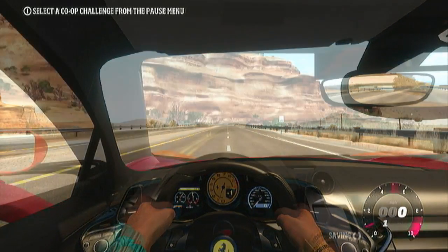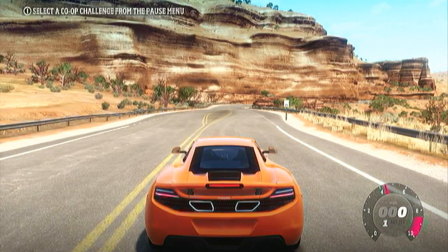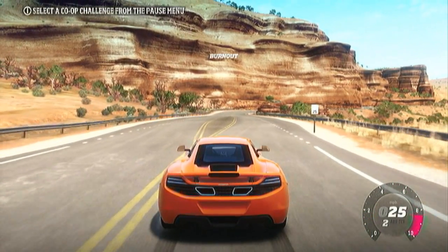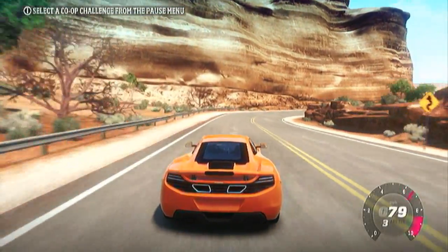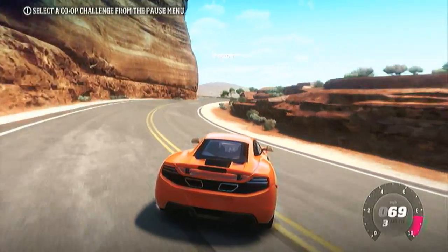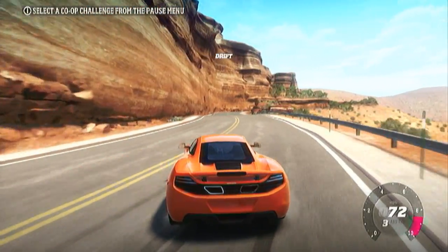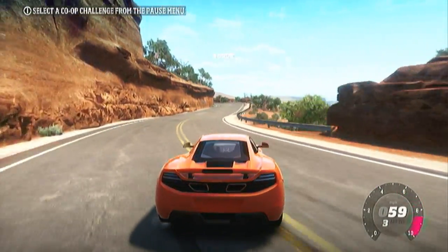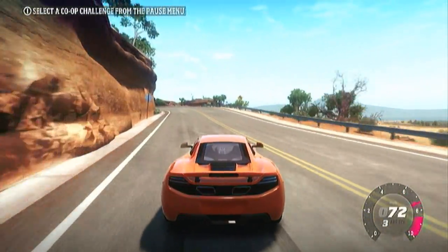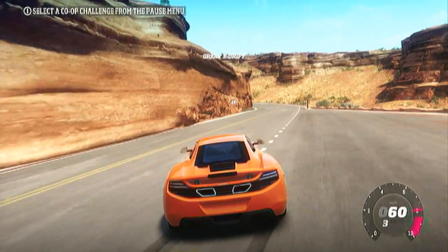The next comparison we have is drifting, and just as before, the MP4-12C is going to go first. This is interesting because both cars are mid-engine and both have V8s, but the MP4-12C has a twin-turbo V8, and the Ferrari 458 Italia, no, 458 Spider, I'm sorry, has a naturally aspirated V8.